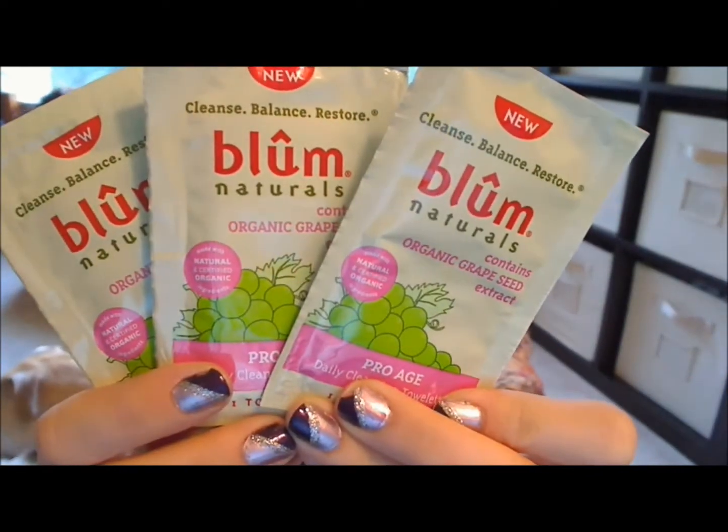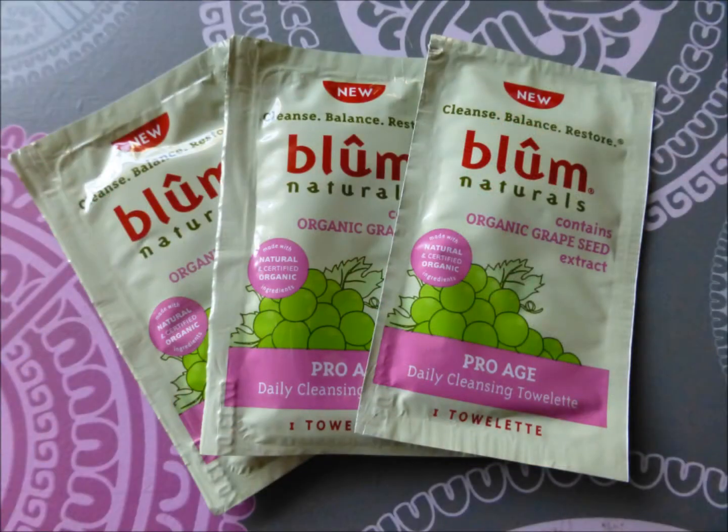Next, we have three packets from Blum Naturals. This is their Pro Age Daily Cleansing Towelette, and it contains organic grapeseed extract. And they included three of those inside the box this month.